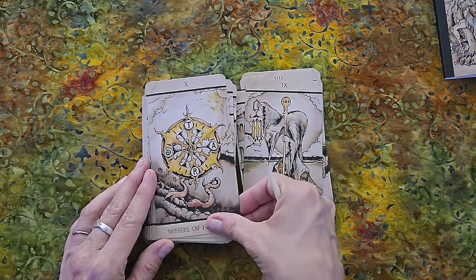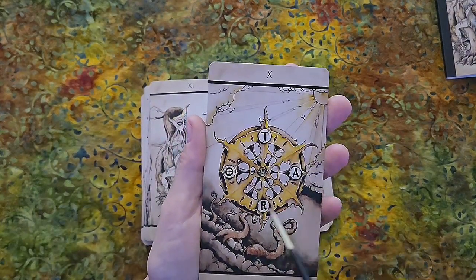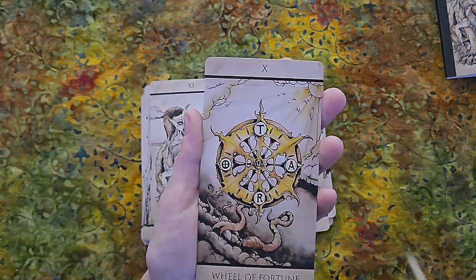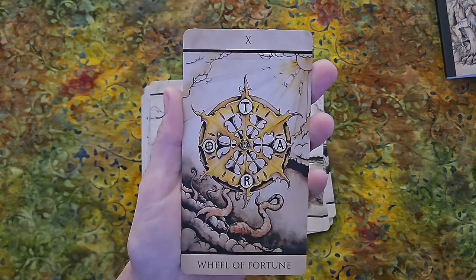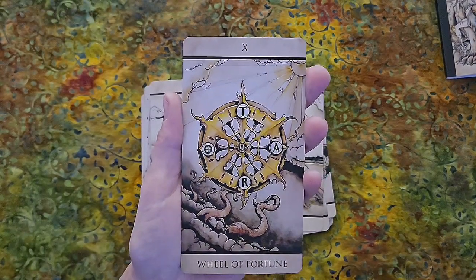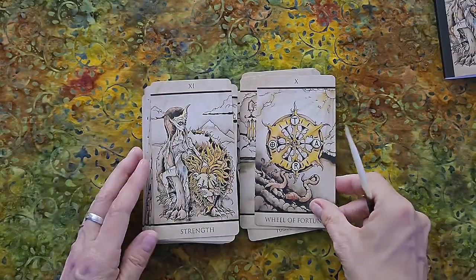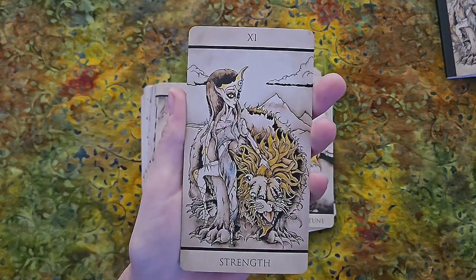Love it. Okay, the Wheel of Fortune. Tarot spelled out here. We've got worms, I'm guessing. This is interesting. The sun is shining on it. Very interesting. And the eye is in the middle. Very cool. Now here is our Strength at number 11.